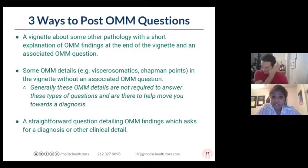Some of the OMM questions are just straightforward about viscerosomatic points, Chapman points. Because these are standardized tests, they will always have a bigger vignette associated with it, which, however, will not have anything to do with it, or they're trying to do a second order or third order question. They'll give you the symptoms and lab work to diagnose a patient, and then they'll ask you what's the associated Chapman point, or how would you treat the patient. And then lastly, they will just give you an OMM finding without any vignette or anything, and they'll ask you, how do you diagnose, or what's the diagnosis, or they'll ask you how to treat it.